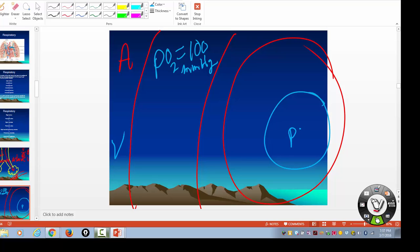So the PO2 inside the cell is 40. You got me? And oxygen will move by pressure from high concentration or high pressure in the capillary to low pressure in the cell until the pressure in the cell and the capillary have equilibrated. That's why the PO2 of venous blood is 40 millimeters of mercury.